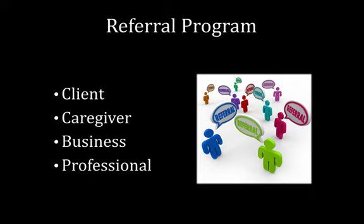So we have a client program where we give them a kit. We have a caregiver program, and the caregiver actually has two different programs that they can be a part of. We discussed it earlier in the caregiver recruitment module, where caregivers can refer other caregivers. We pay them for that, and we pay them for referring new clients. So caregivers have two ways that they can participate in our referral program.